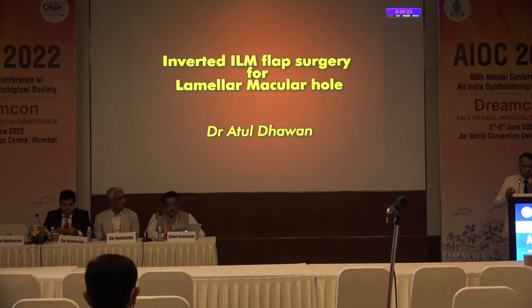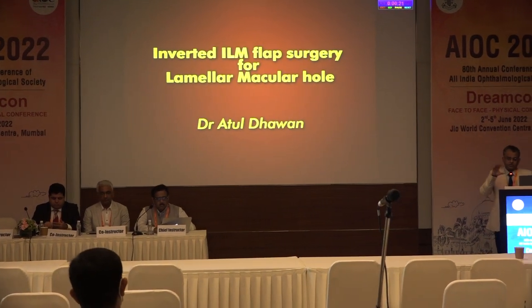In fact, color visco suction assisted ILM flap placement I have tried in every macular hole surgery, and I am using this for the inverted ILM flap also, and for the lamellar macular hole or any other case in which I have to put the ILM flap over the hole. What it is doing is giving a temporary tamponade on the ILM flap.